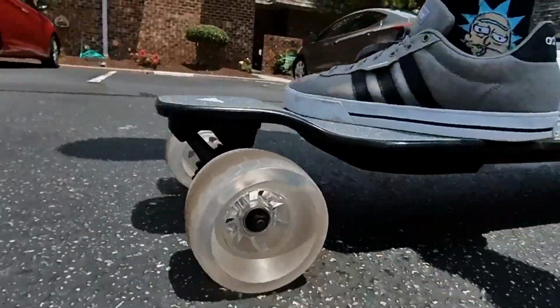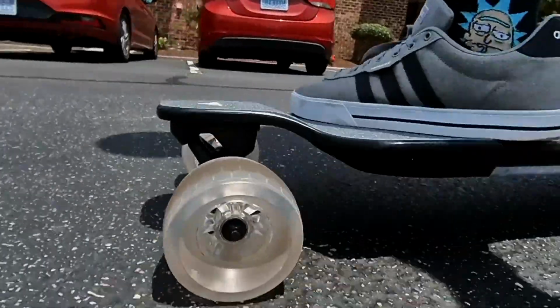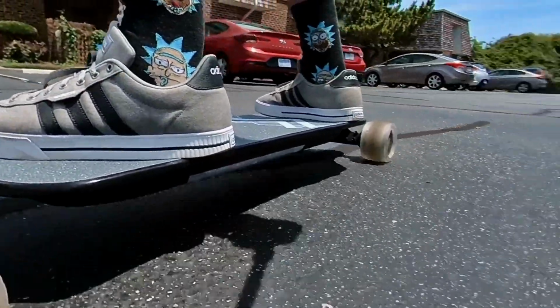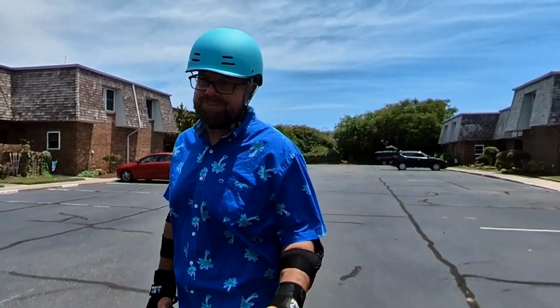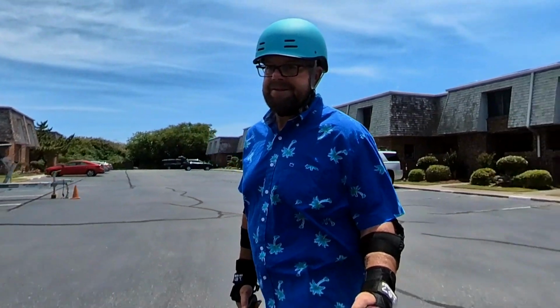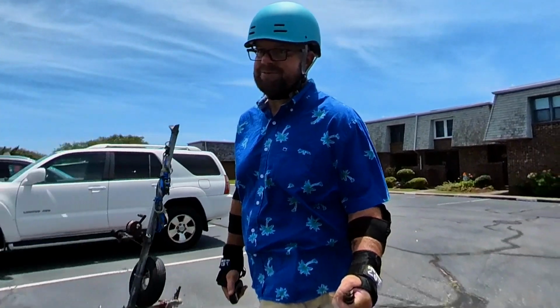I will say these bushings are pretty squeaky. Maybe they'll work in, but a lot of times people will just go ahead and replace the bushings on these boards as one of the first things they do. Riptides are really good. So there we go. Wow, okay. Yeah, high speed on this thing's definitely got some torque, man.